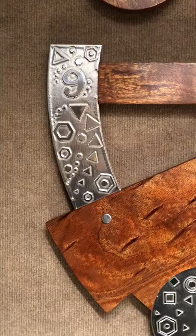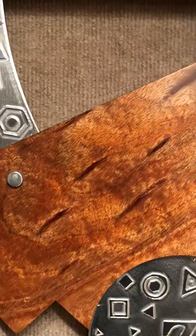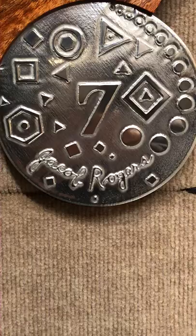As you look at this, I painted the number 9 and the acid etched around it. You can also see the beautiful graining on the wood. And here's our signature etched into the metal art.